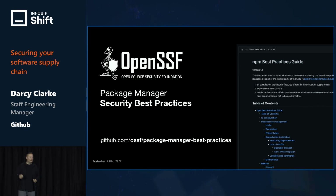There's one last resource I wanted to share, which is that the OpenSSF has put together a whole list of best practices for package managers, specifically NPM, and you can go check that out. It has some of the things that I've detailed in my slides here, but also a whole bunch more, and it is a really good resource if you're looking for something to check some boxes.